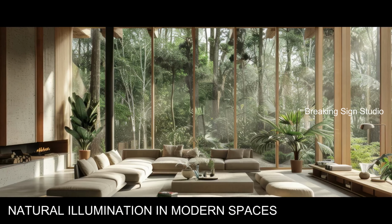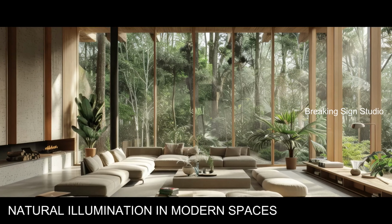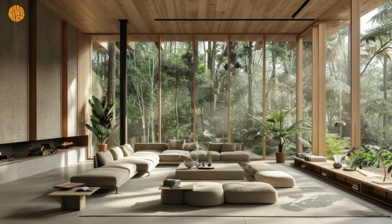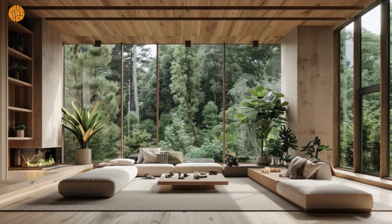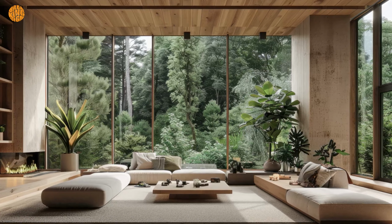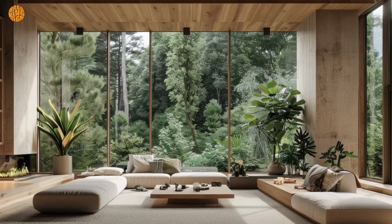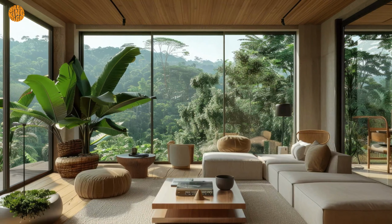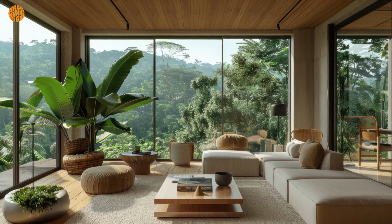Natural illumination in modern spaces. Our narrative unfolds with the essence of light, where natural modern design celebrates and maximizes natural illumination in modern spaces. Light is one of the most important elements in architecture and design, as it can affect the mood, the perception, and the functionality of the space.